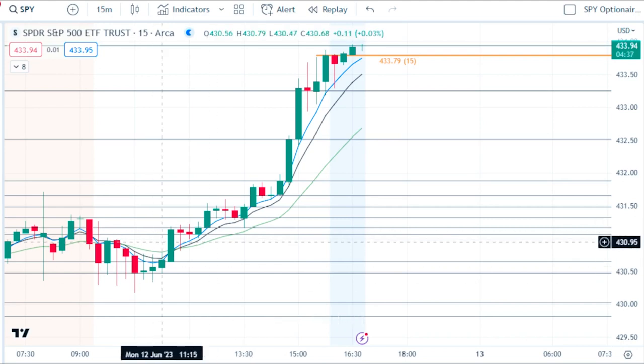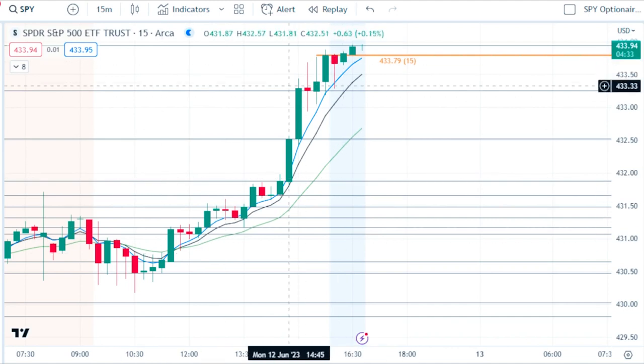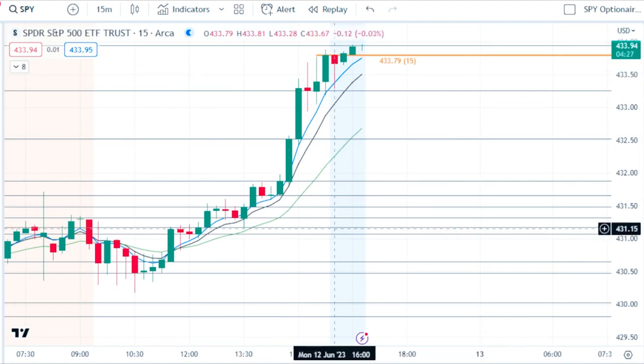Then pretty much throughout the whole day, obviously you saw SPY just completely take off, especially from 2:30 on. But what happened to the VIX? The VIX completely took off, absolutely on a tear.